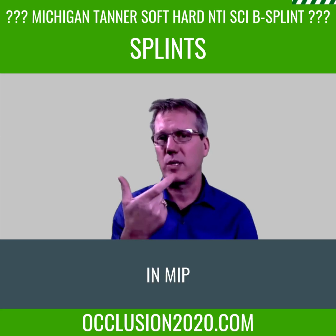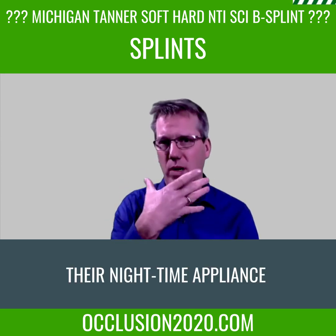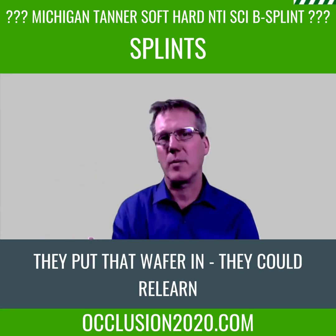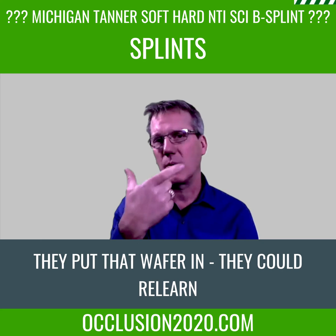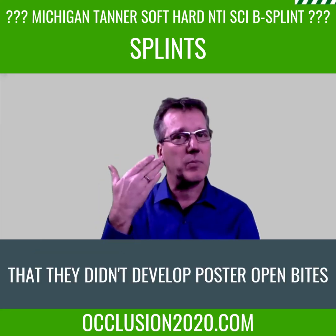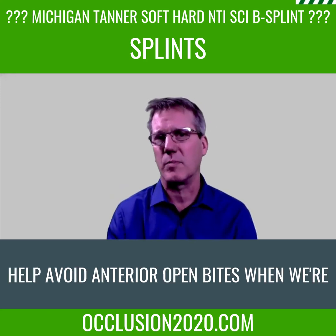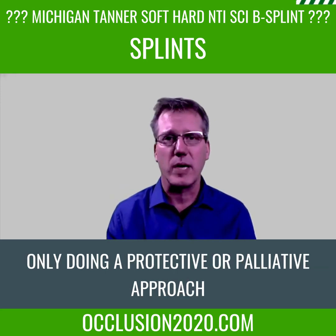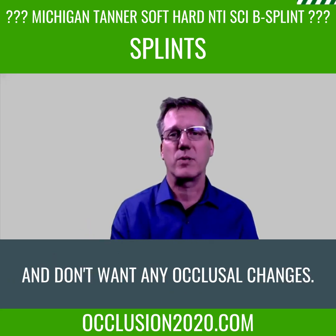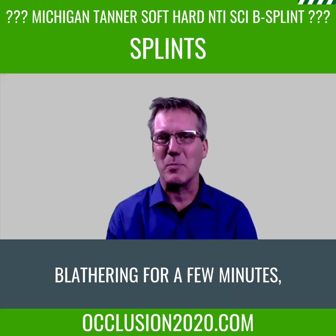the anterior repositioning splint, we took a wafer bite in MIP, and then they wear their nighttime appliance. Then when they take their nighttime appliance out, they put that wafer in, and they could relearn or maintain MIP so that they didn't develop posterior open bites. We can use that same approach to help avoid anterior open bites when we're only doing a protective or palliative approach and don't want any occlusal changes.